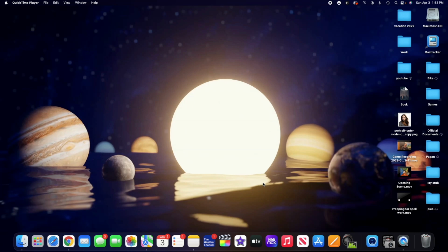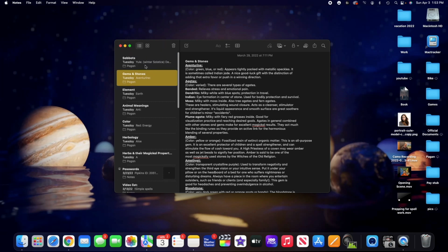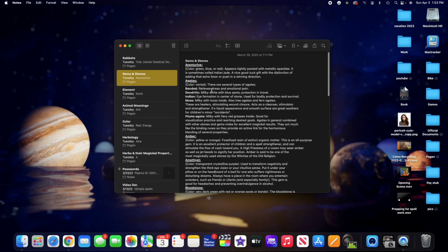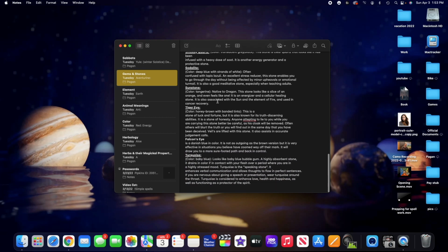But on Apple products, one of my favorite tools is Notes. As you can see here, I have a list of just my lists on my Notes app: Sabbats, what the meanings are, what the dates are, gemstones, just overall gemstones and what their meanings are. It's a small list, not everything's there, obviously.